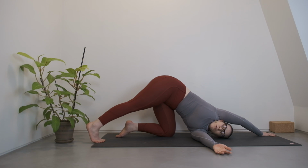Allow the body just a few moments to close the eyes and really feel the movement of the breath, shifting the pose second to second, minute by minute.